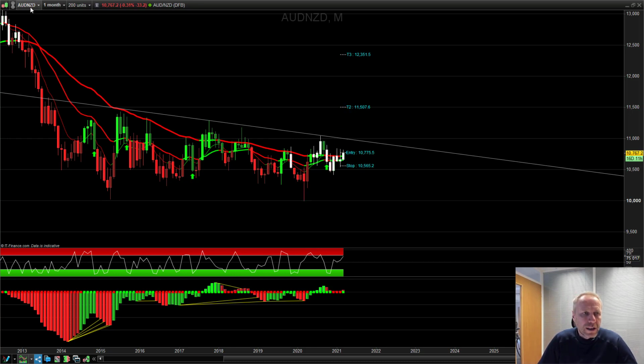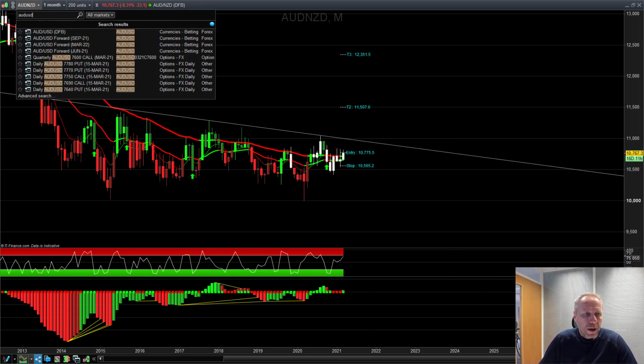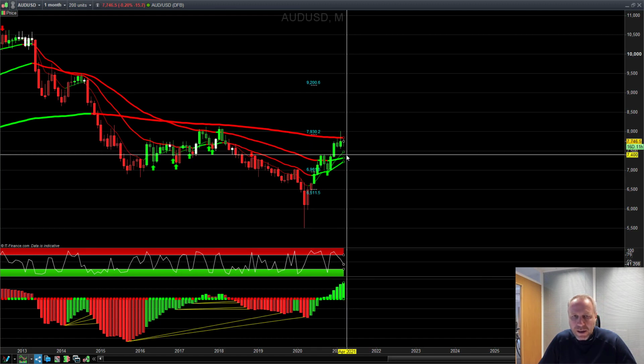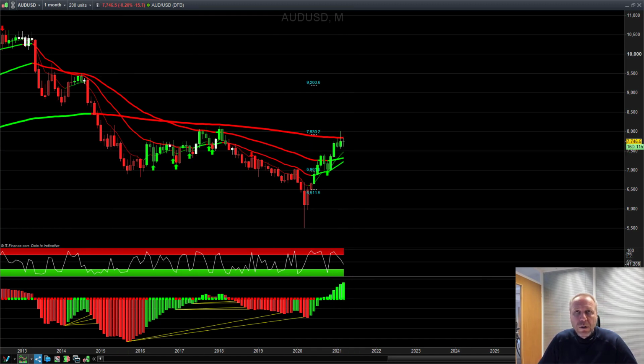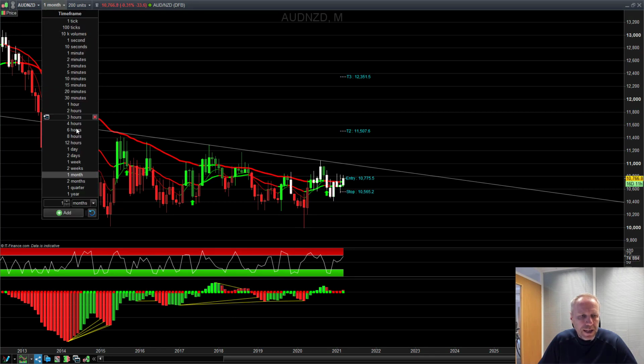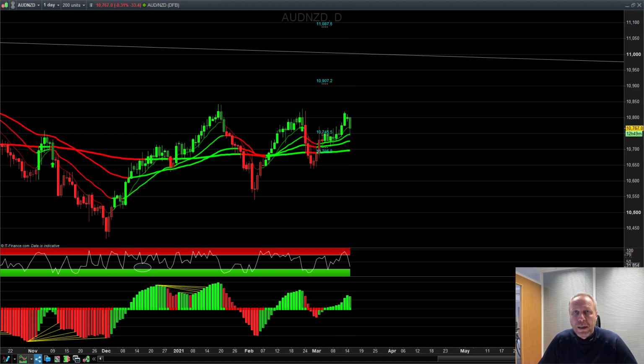I think the Aussie is going to go again. As I look at the Aussie US dollar, everything's looking like it wants to just consolidate, but then have another break higher. So I do like the Aussie. I do like the way it's trading. It's this Aussie New Zealand that I'm watching, and I'm going down to smaller time frames, to the daily chart here, and just seeing, is this next pullback going to this breakout area here, which is around this 108, is it going to be breached, and are we going to see this move higher?